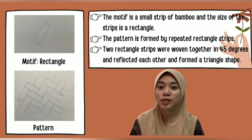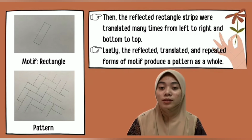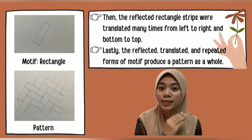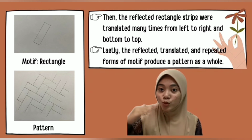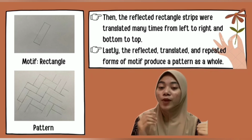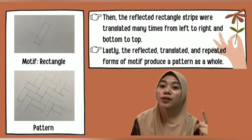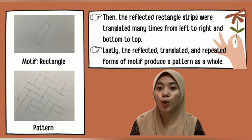Two rectangle strips were woven together and reflected each other and formed a triangle shape like this. Then, the reflected rectangle strips were translated many times from left to right and from bottom to top. Lastly, the reflected, translated and repeated forms of motif produce a pattern as a whole.